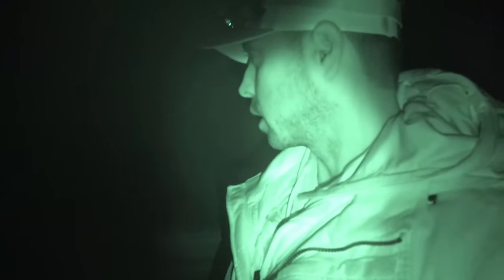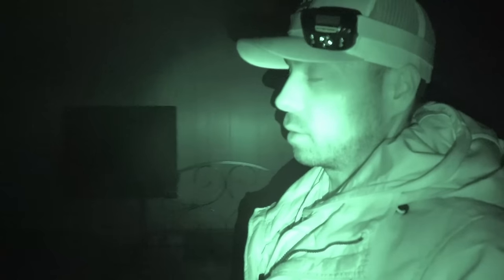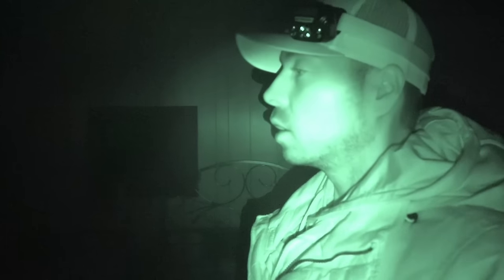But if there is a paranormal group out there who's willing to stay here and do that kind of research, by all means, contact me, contact Greg, and you better be serious. Don't just come out here to have fun or because you want to experience a ghost. Come out here because you want to help them out and because you know how to do the research, all right?